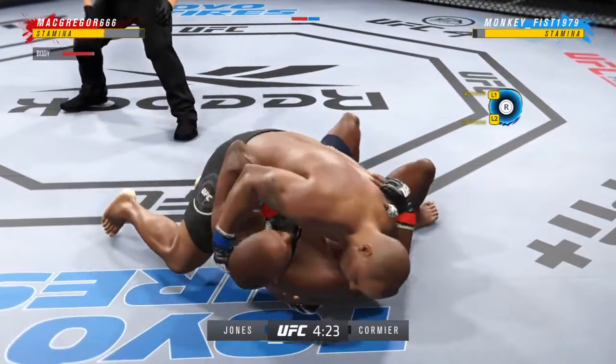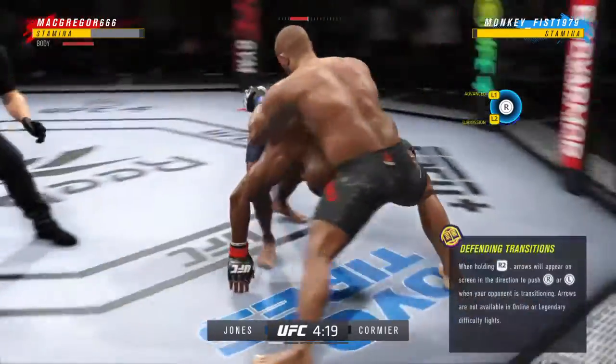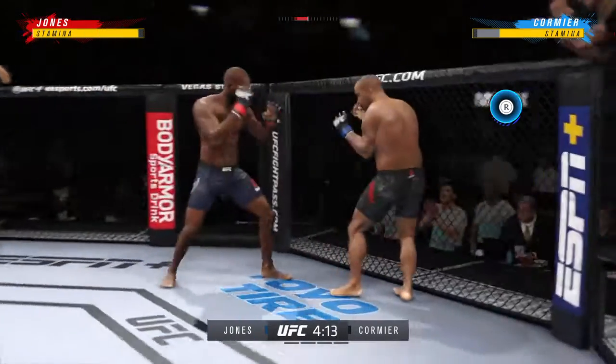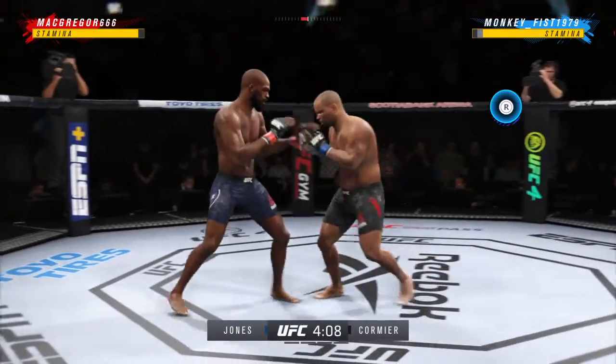Oh, lands a knee to the body here in side control. He's putting him in exactly the positions he needs to be in right now. He's able to relax here. And he understands, being a veteran of so many fights, that as long as he's on top, he's winning. He feels like he's winning here.